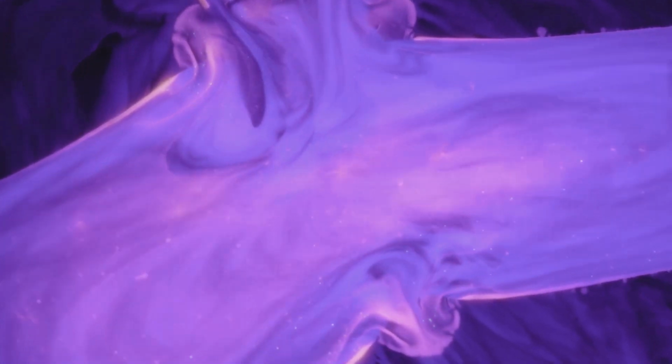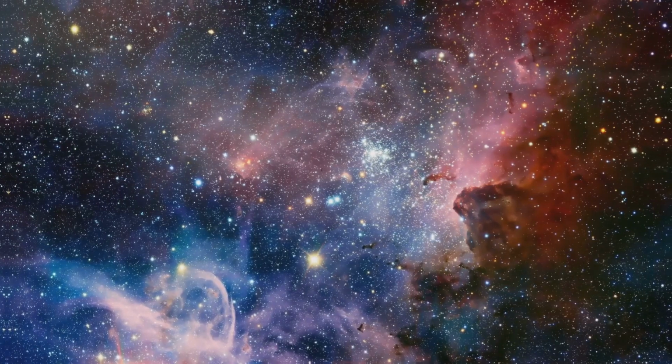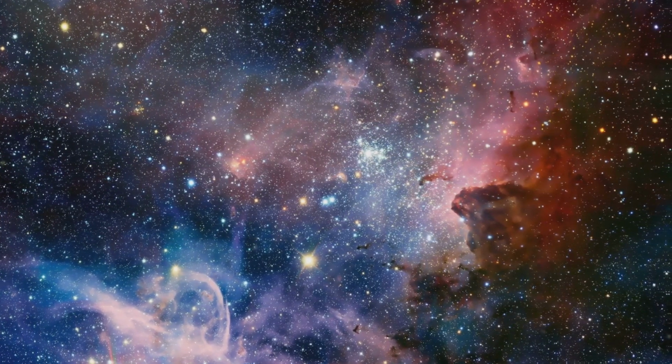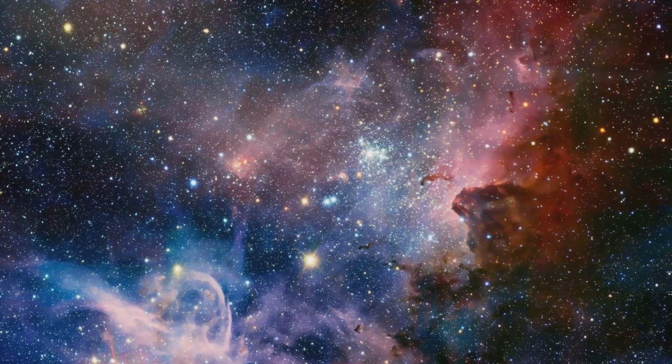When stars die, they return these heavy elements to the interstellar medium through supernova explosions and stellar winds. This recycling process ensures that the material is available for future star and planet formation, maintaining the cycle of cosmic enrichment. This enriched material then becomes the building blocks for new generations of stars and planetary systems, perpetuating the cycle of birth, death, and rebirth in the universe.